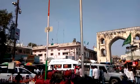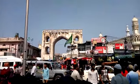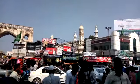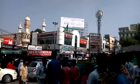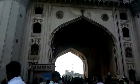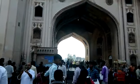This is Charminar in Hyderabad. The biggest, most popular place to visit in Hyderabad is Charminar. See the people around, it is the most crowded area here, and it's a very popular place to visit in Hyderabad. This is the main thing of Charminar. Construction is going on, that's why it looks like this.